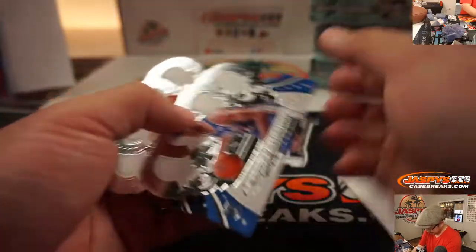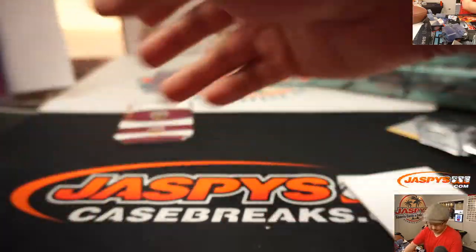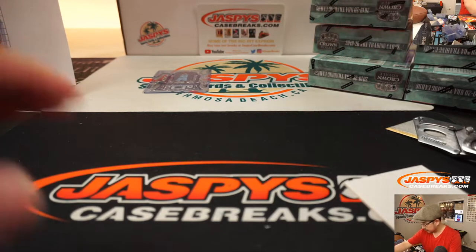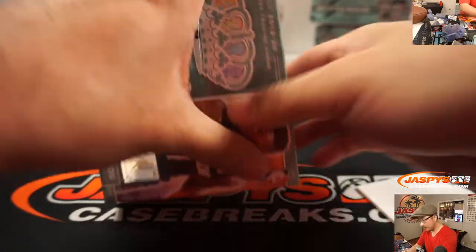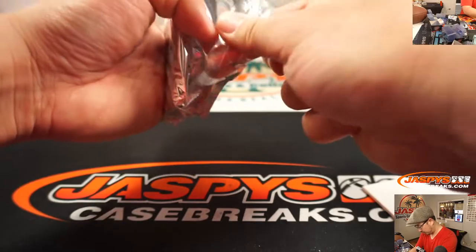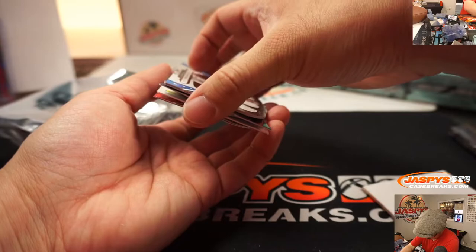There's Quindary Weatherspoon. And that is 31 out of 75. And then there's a Kevin Love relic. Nice Trae Young back there, though. Oh, redemption on the bottom.